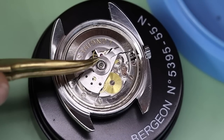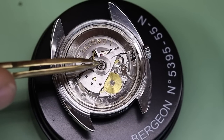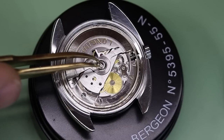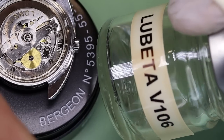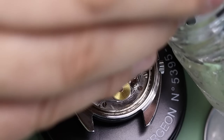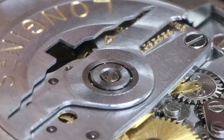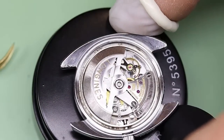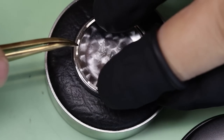All right, we got the movement back into the case. Gonna put in the rotor. This rotor has ball bearings, so we're also gonna lubricate them with something special called Lubetta V106. Interestingly, I never heard what V101 or 102 or whatever is for, but 105 and 106 we use a lot.